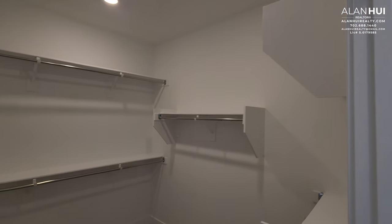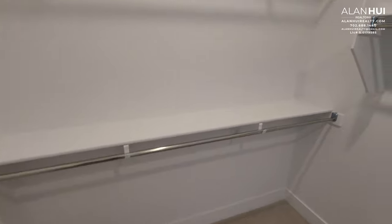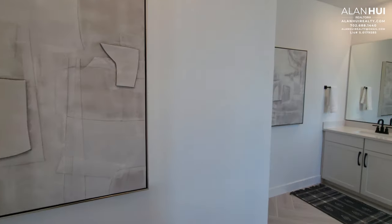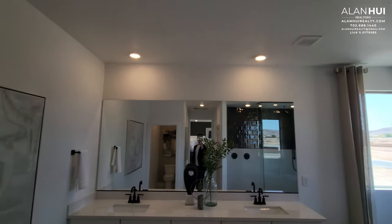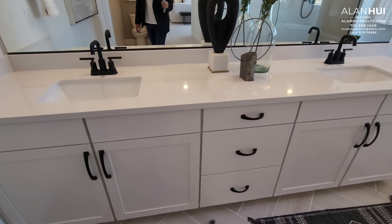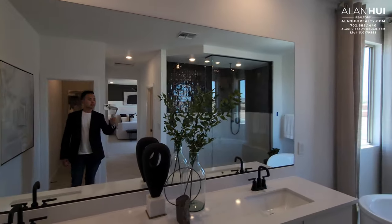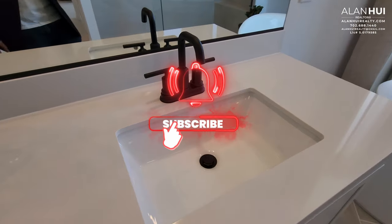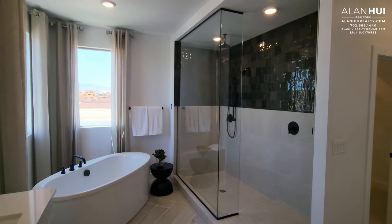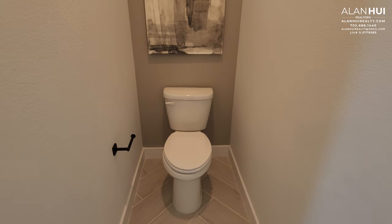And here we have another walk-in closet. This one's slightly larger when compared to the one in the bedroom. The included features in the owner's bathroom would be a cultured marble dual vanity countertop, double porcelain drop-in sink, mirrored medicine cabinets, Moen Bradford faucets in chrome, as well as cultured marble shower surround. Here is your water closet.